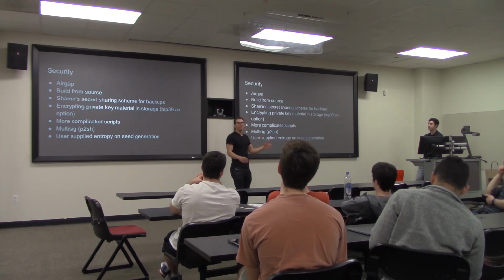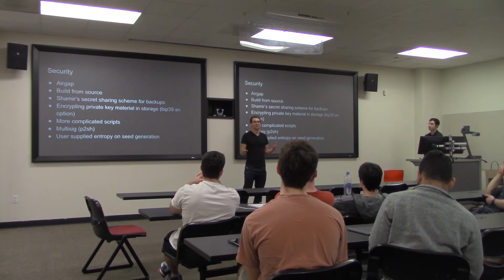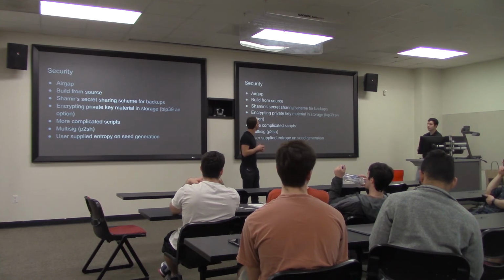So you might have 2 of 3 keys, and one of them maybe you store not super securely, like it's in a vault, but it's not encrypted. And one of them you store really securely, but you split that many ways, so you can recover it. So there's cool combinations you can do.